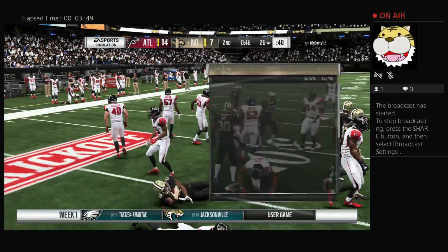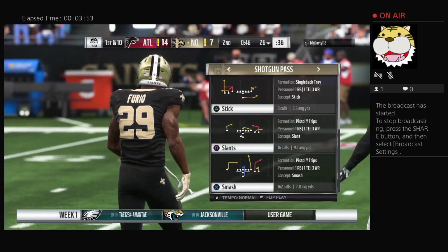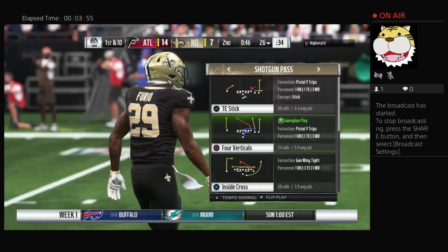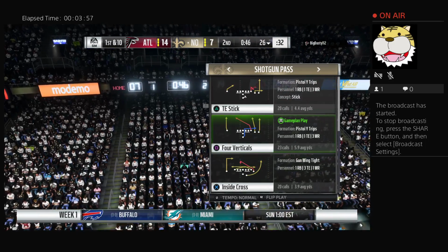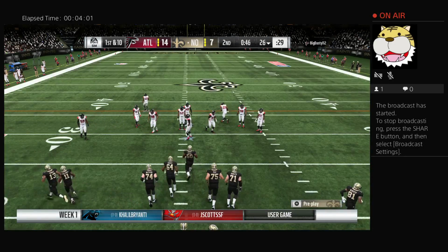A special teams mistake there, no doubt. Just 26 yards officially on the punt. And the Saints will take over with a first down and 10. Back out onto the field now comes the New Orleans offense. And what do you think goes on here in this situation?